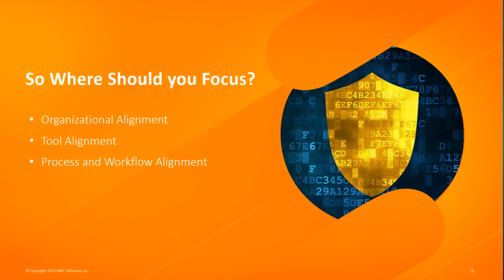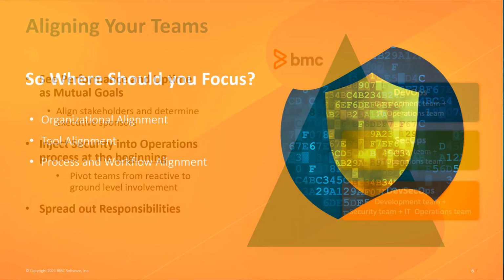So how can we focus on improving our SecOps? How can we take our organization and ultimately make it better at achieving these goals? We're going to run through 3 specific areas. First is organizational alignment. Second is tool alignment. And the third is process and workflow alignment. Let's jump right into it.